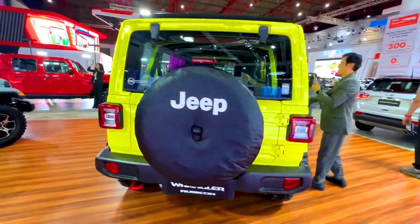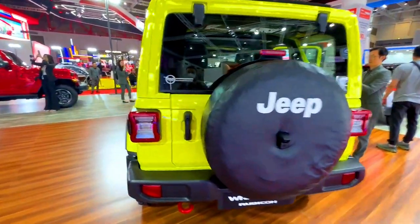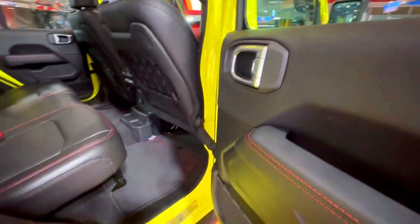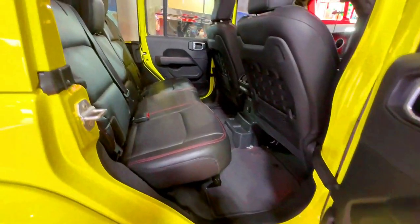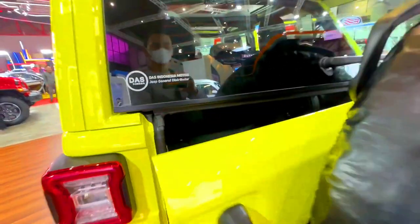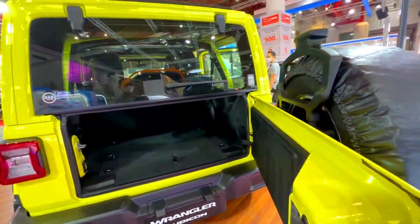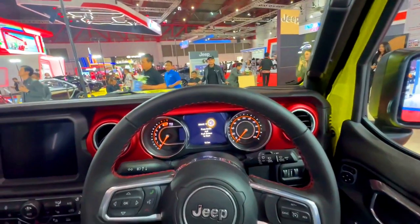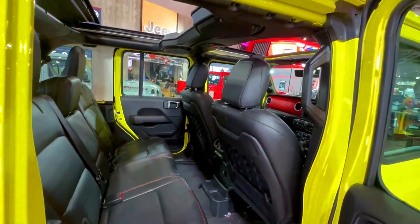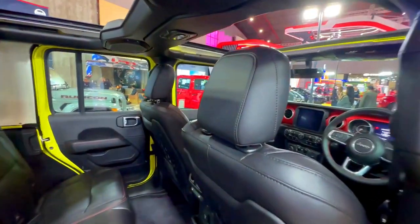Engine options. Jeep Wrangler Rubicon. The Wrangler Rubicon is typically available with a 3.6-liter V6 engine or an optional 2.0-liter turbocharged four-cylinder engine. It may also come with a hybrid powertrain option. Land Rover Defender. The Defender offers a range of engine options, including gasoline, diesel, and hybrid powertrains, depending on the market. The specific engine choices may vary by region.